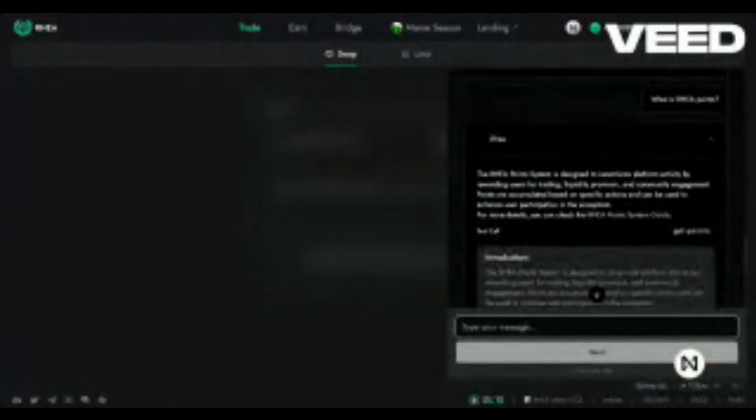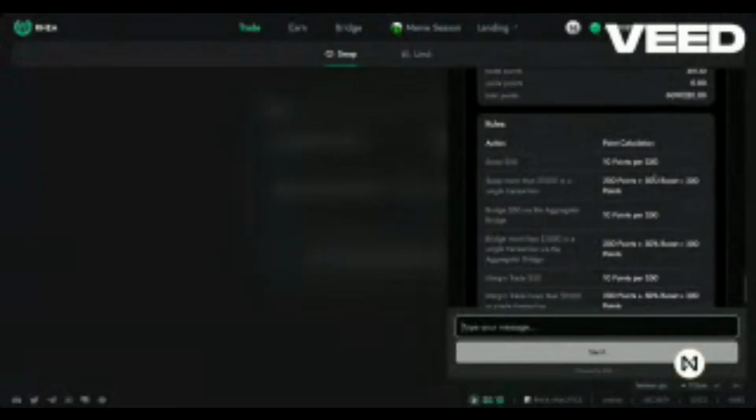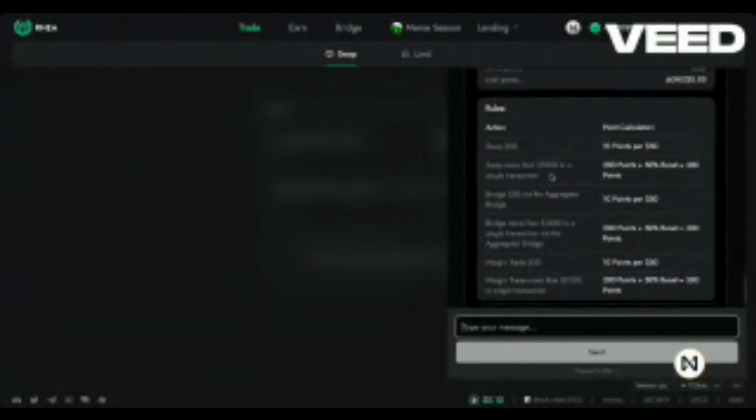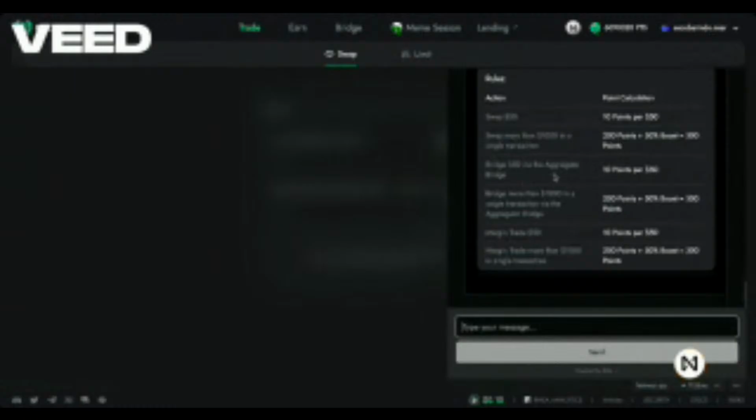Yeah, then the AI agent will be able to guide you on what Rhea point looks like, what you can do to earn points: user point, last liquidity point, trade point. This is something that I earned in the last minute. Then the rules: what you can do to get the points and accumulate more points based on the trading volume, based on the supply assets that you do, and so on. So this is just the beginning of an AI agent on top of Rhea.